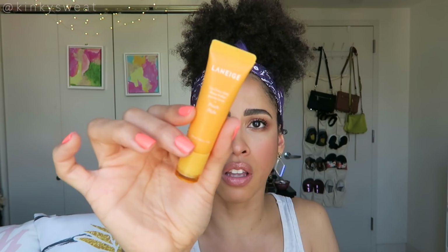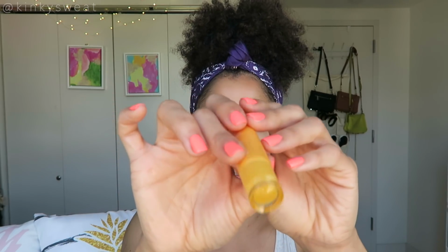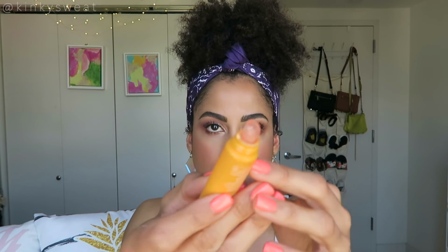This is in peach. They have it in other shades like neon green and berry, but I really love the packaging on this. I love the lid. It's clear. Of course, this doesn't indicate what's actually in the tube, but you can see with the applicator what the color will look like.